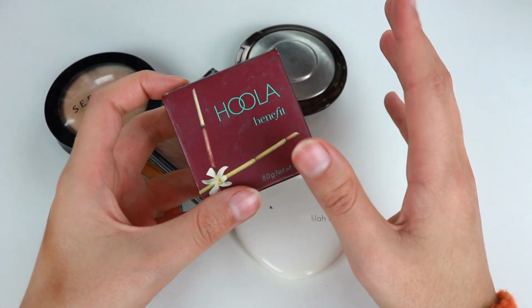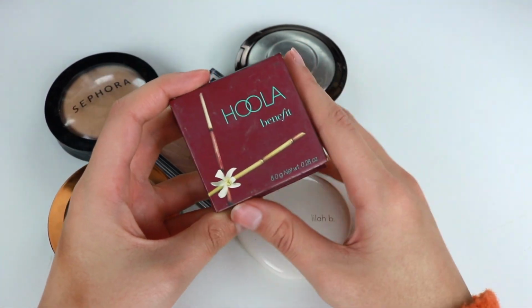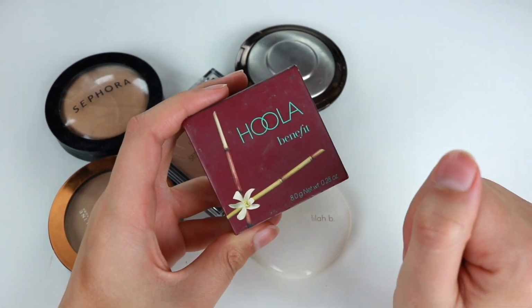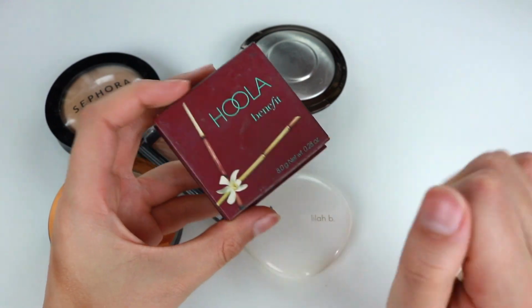It's another one of those bronzers that you can kind of contour with it depending on your skin tone because it isn't entirely warm tone. So it's more of a neutral tone and I really, really love it. It's lasted a long time and I think I'm never gonna go through it before it actually goes bad. So this one is staying.